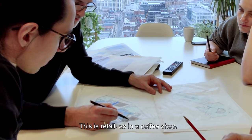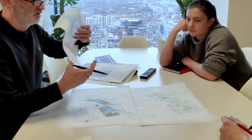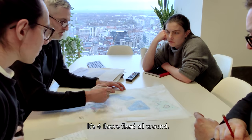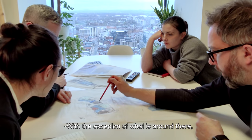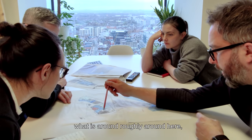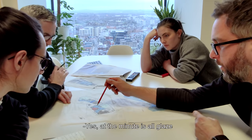Is that retail as well as that? Yeah, this is retail, as in a coffee shop, plant at the back, and then when you get to the rooftop floor, it's four floor plates all around. With the exception of what is around there and around here, everything else is just glazed walls. Yeah, the miniatures are glazed.